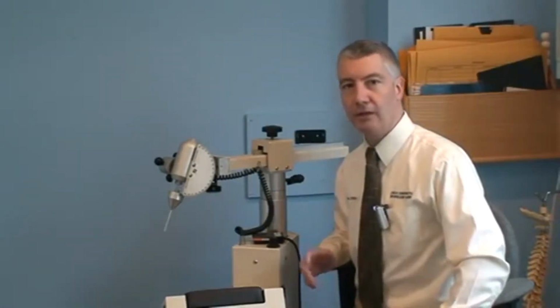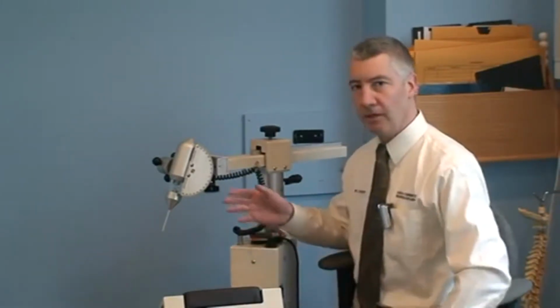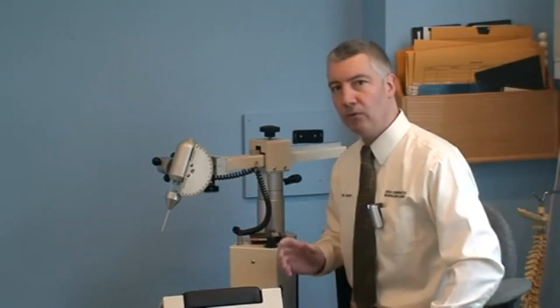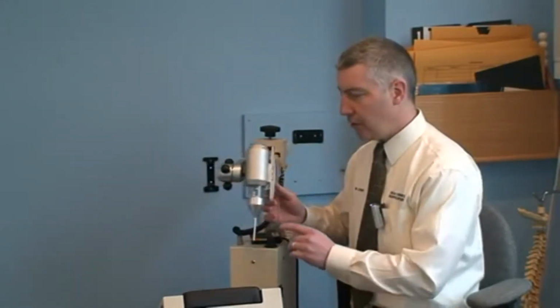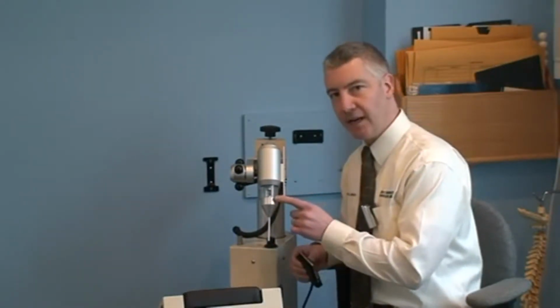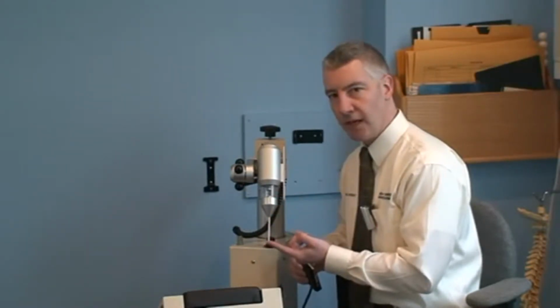This is the Atlas Orthogonal Adjusting Instrument. Most people, when they first see this instrument, think it looks pretty scary and say, boy, my neck already hurts, you're not going to touch me with that thing. However, what they find out is the way this instrument works is there's a 1.8 pound solenoid, or a very small electric hammer, which comes down inside of this here. And it strikes the top of this metal piece called the stylus.